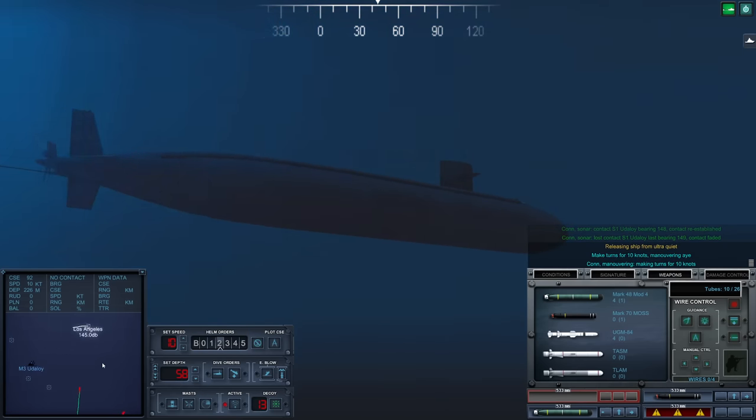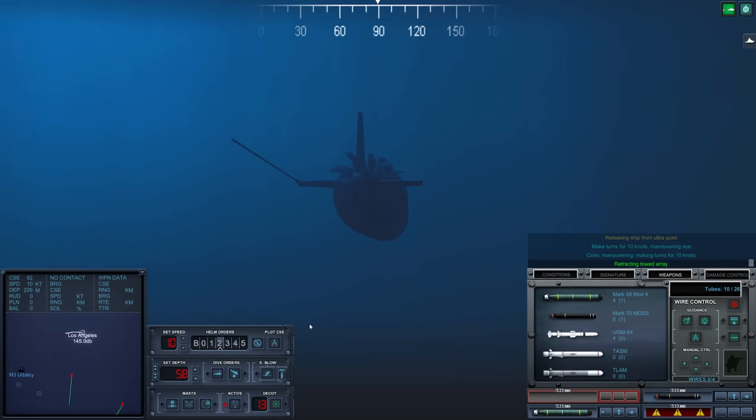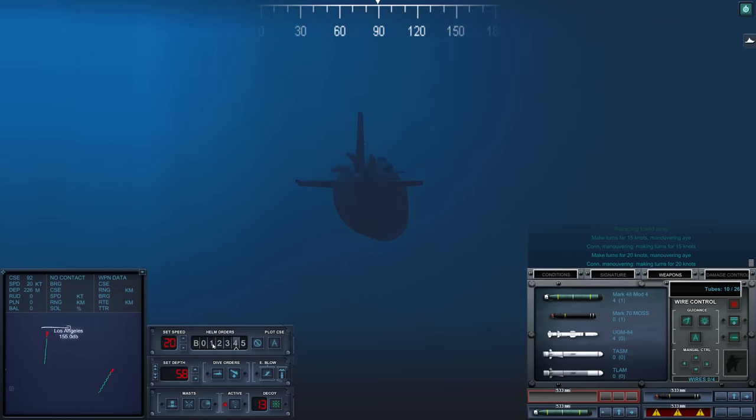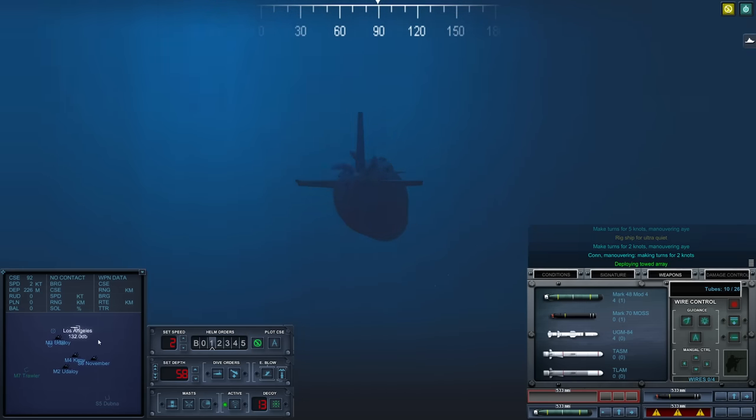I'm a huge fan of this torpedo coming directly for my ship. Maneuvering, towed array back. Make turns for 15 knots. Go to 20. It's just going straight ahead, and I would very much like to keep it that way. Rig ship for ultra quiet. Okay, make turns for 2 knots. Try to reacquire Sierra 1, please. Con, maneuvering, making turns for 2 knots.